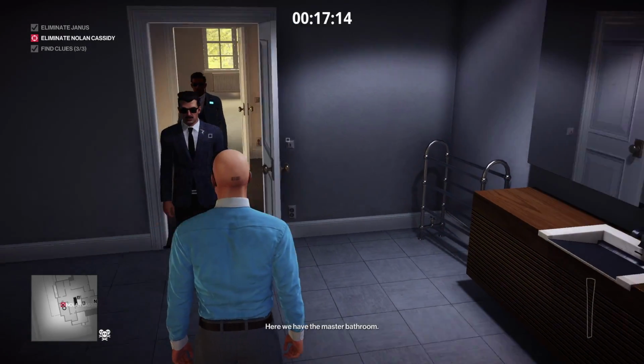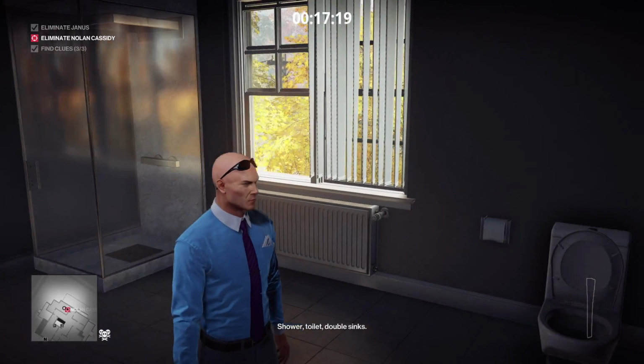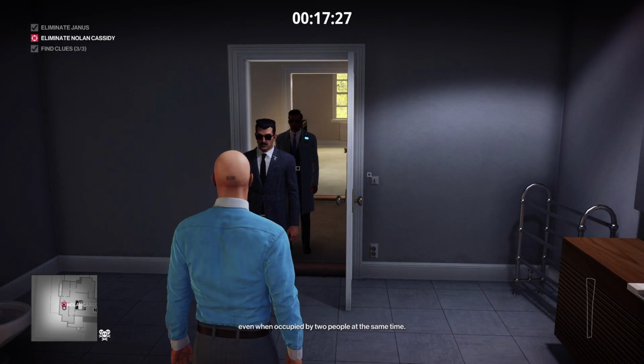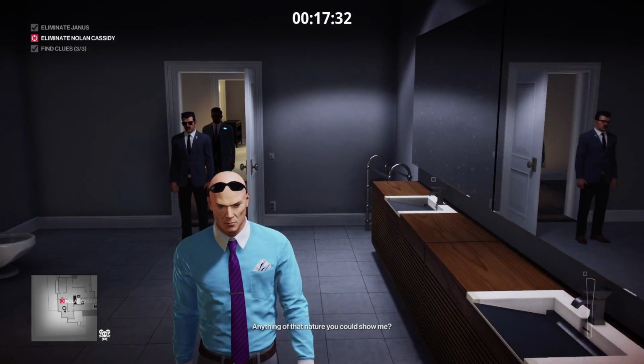Here we have the master bathroom. Shower, toilet, double sinks. Perfect for the busy couple, and large enough to allow for privacy, even when occupied by two people at the same time. What about storage possibilities? Anything of that nature you could show me?